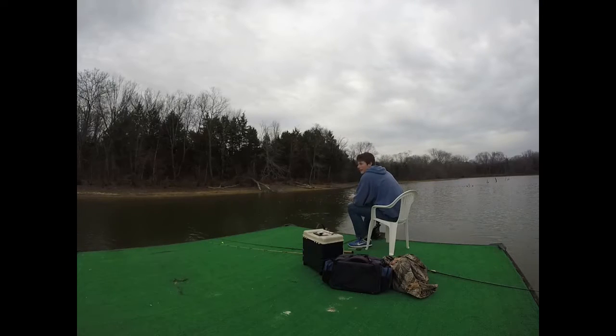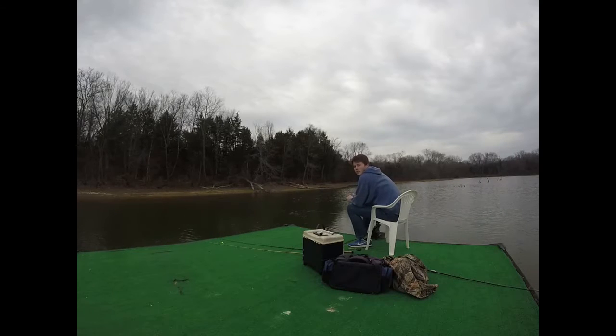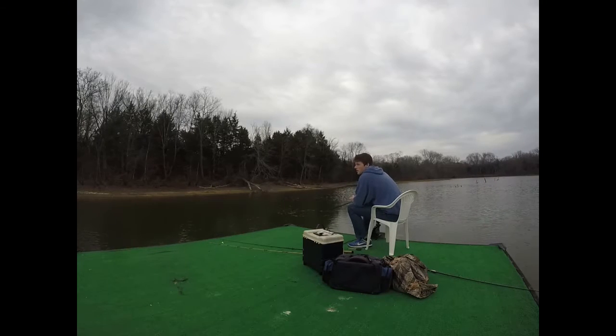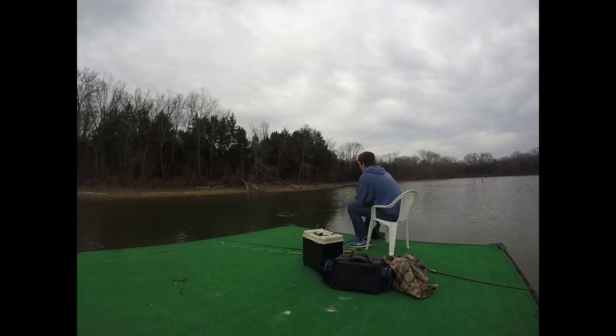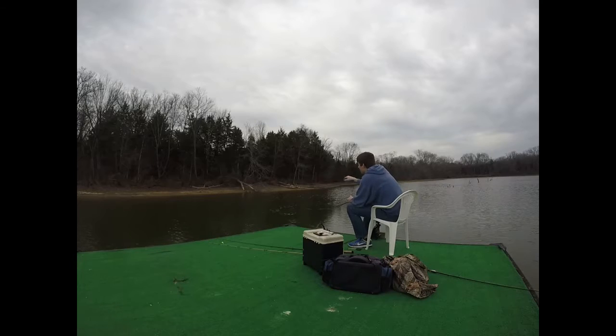Because you might luck into it. Last year I found a pocket, and me and two buddies, we got really close to catching 25. I think we got like 22, 23. It's pretty good in a little hole, that's all you get.